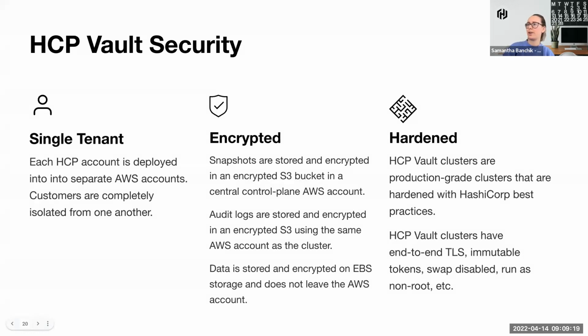So this is sort of going over the general overview of what you can expect on an HCP Vault cluster in terms of security. While we do offer namespace support, which has been proven to help with multi-tenancy historically, HCP Vault as of today is still single tenant. And for that reason, we can't technically be defined as a SaaS product. We are still a managed service product, but because we are single tenant, we don't technically fall under that definition. Each HCP account is coupled with its own separate AWS account, which offers complete isolation across customers. And for that reason, we are single tenant and cannot be classified as multi-tenant.